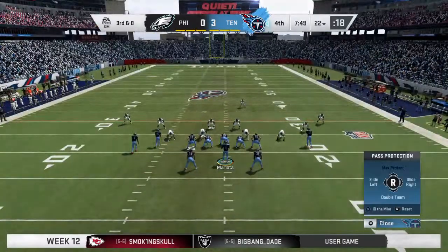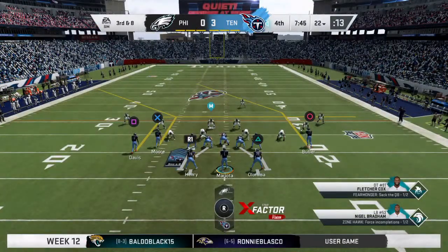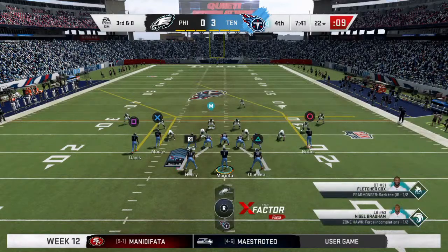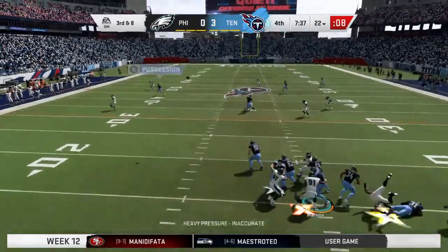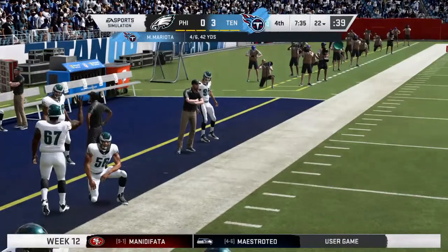The Titans on 3rd down. Just 1 conversion in 8 tries. Not good. This is 3rd and 8. Working out of the gun, Mariota. And the throw there going to be incomplete.